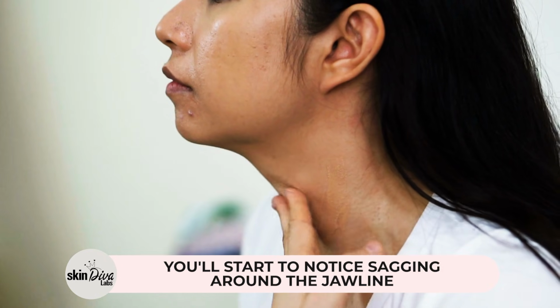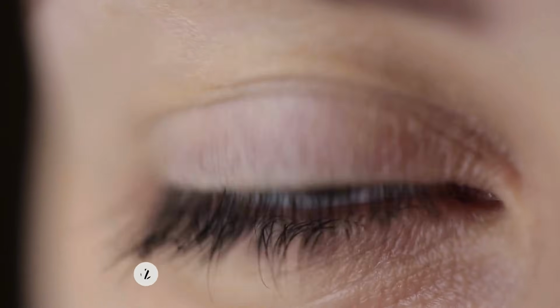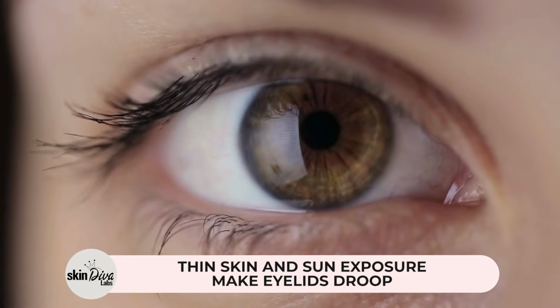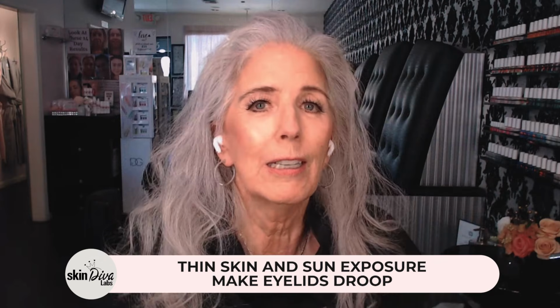So where do you really see ptosis happening? Well, there's a couple of places that really, as we're getting older, are bothersome. Around the jawline, you'll start to see the sagging in the area around the jaws and also around the eyelids. Eyelids get droopy because the skin is so thin, and if you've been in the sun or you've done things where your skin's dehydrated, you will see that affect it more, especially around the eyes and the jowls.